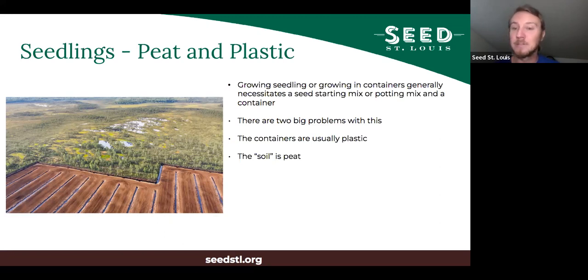And there's two big problems with this, the container and the potting mix. So the containers are usually plastic, which I think most of us probably know isn't great for the environment, and just isn't really a great material a lot of times. And the soil, for the most part, soil is generally not actually soil, it's generally peat moss, which is essentially a mined material that is in the process of becoming coal. It's kind of a fossil fuel. It's not actually a fossil fuel, but it's like in the process of becoming one. And it is like literally mined.